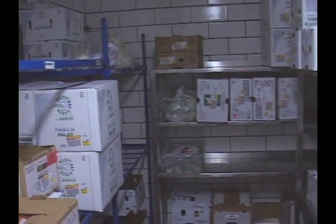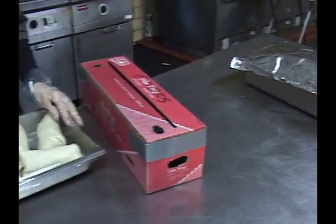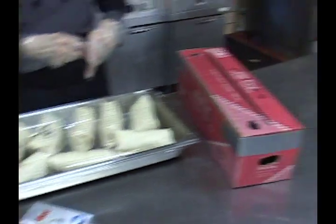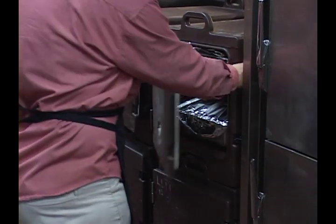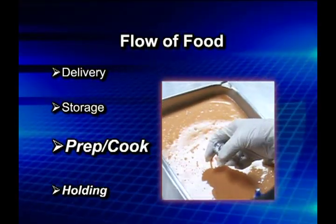Storage. The next area of concern after delivery is where the food is to be stored. If it is to be used right away, it may be placed into the walk-in cooler, the reach-in units, or freezer. If it is a hot food, it must be placed into a hot holding device and held at 135 degrees or higher.